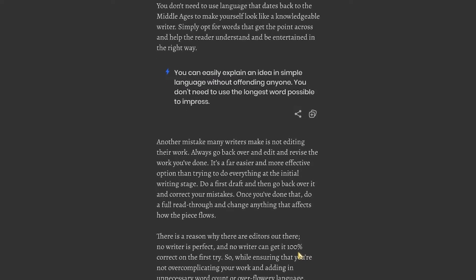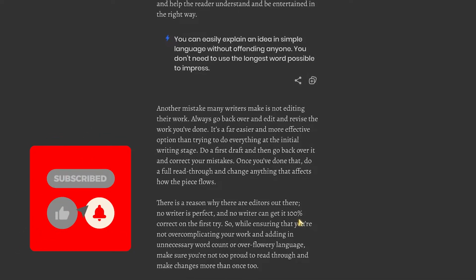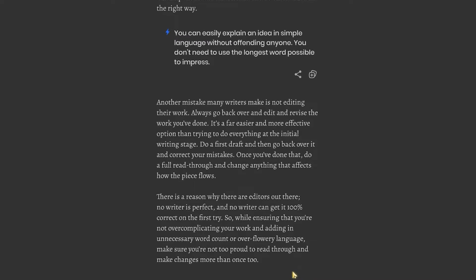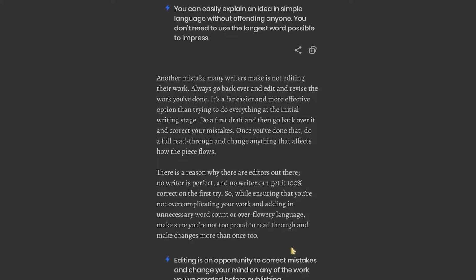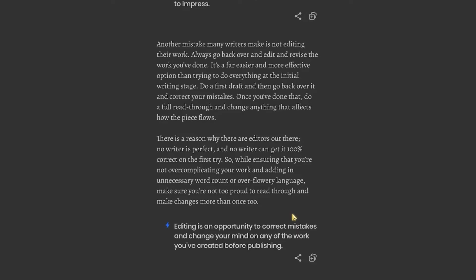Another mistake many writers make is not editing their work. Always go back over and edit and revise the work you've done. It's a far easier and more effective option than trying to do everything at the initial writing stage. Do a first draft, and then go back over it and correct your mistakes. Once you've done that, do a full read-through and change anything that affects how the piece flows. There is a reason why there are editors out there. No writer is perfect, and no writer can get it 100% correct on the first try.